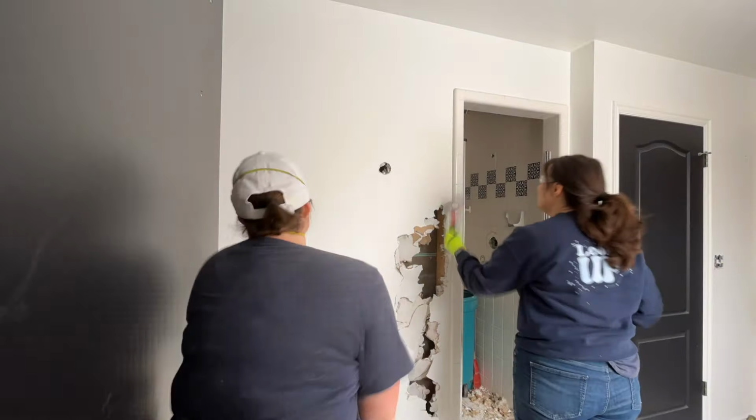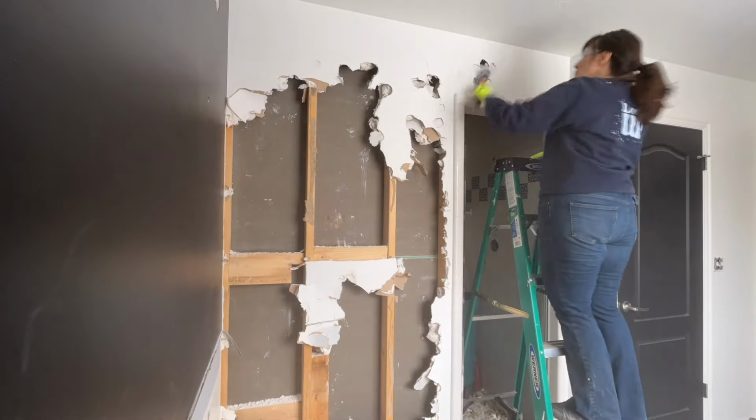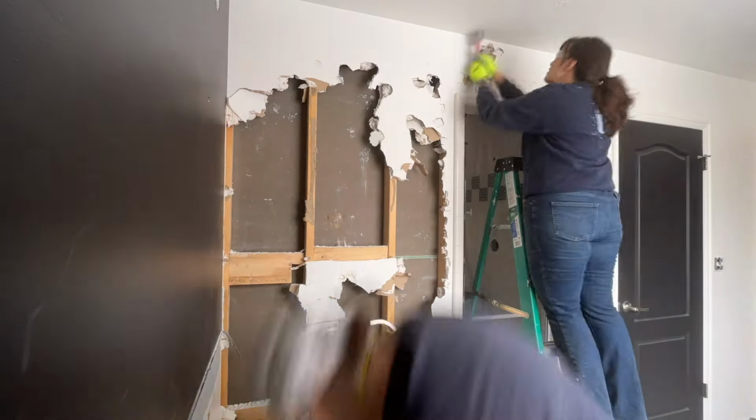Clearly, I had a lot of fun taking down that other wall. So now we are gonna tear into this shower wall and really open up this space.